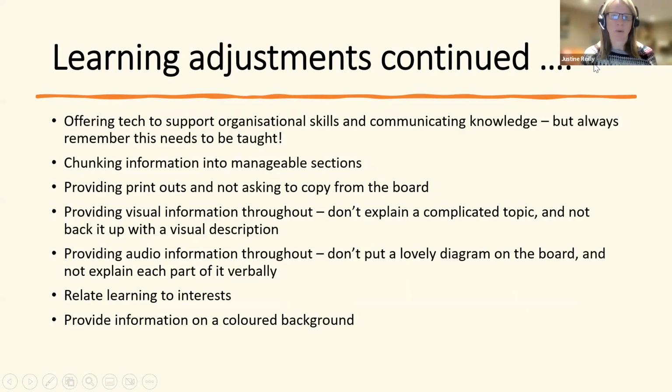Offering tech to support all the new organisational skills and communication knowledge. How can you use tech to make sure that you know when you've got to go and do something, or when your next lesson is, or what you've got to do during that session? So important. Chunking information into manageable sections so that it's not one big piece of information, but giving it at separate times, in chunks.